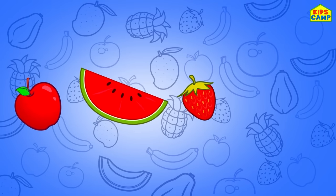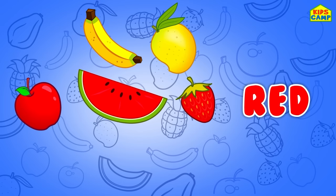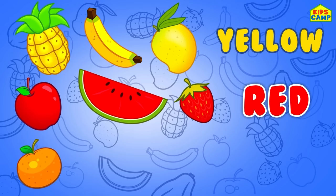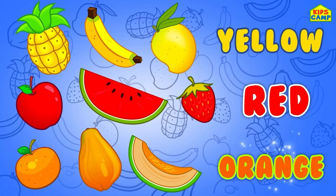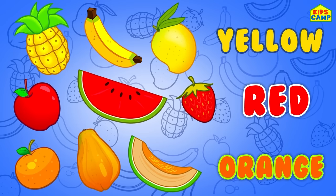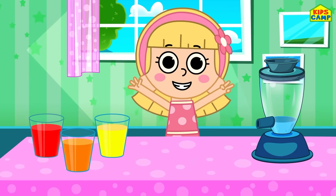Today we learned that apples, watermelons, and strawberries are red. Mangoes, bananas, and pineapples are yellow. Oranges, papayas, and melons are orange in color. We had a fun learning day and delicious summer coolers to drink! Yay!